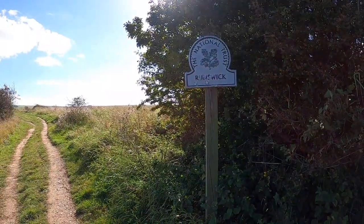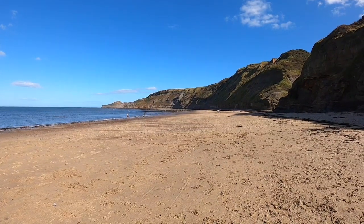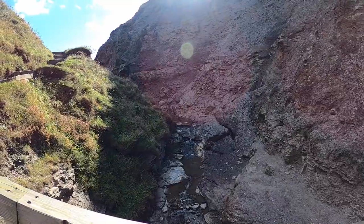Highlights of day four for me were coming down into Runswick Bay. It's a great section where you walk along the beach in Runswick Bay and then walk back up onto the cliff edges between two cliffs. It looks a tricky descent. I was glad I was going up, but absolutely loved that. I was flagging at that point of the walk and it really energised me and helped keep me going for the remaining 7 or 8 miles that day.